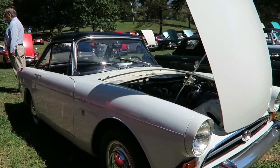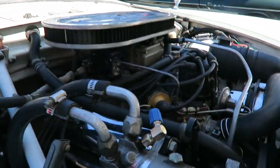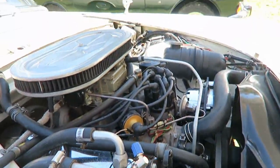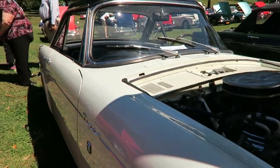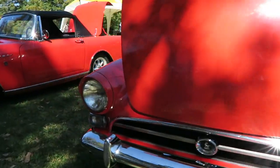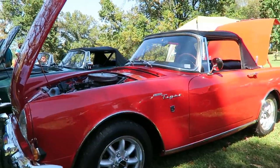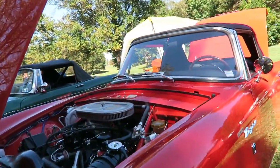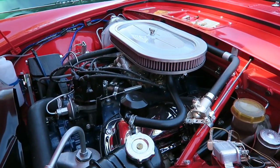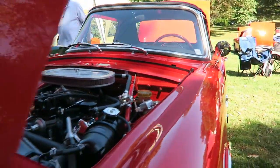Here's another Tiger with AC. Amazing. Pretty tight. Another beautiful Mark II. This is like what my car should look like. Beautiful restoration.